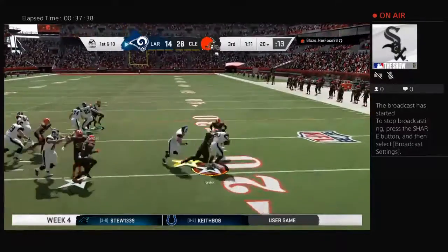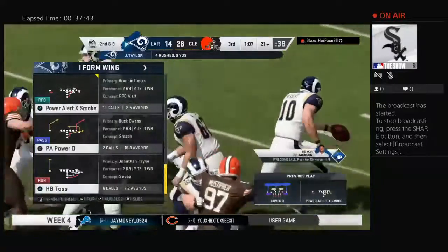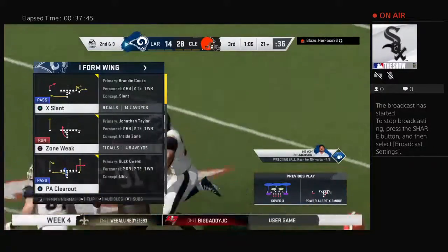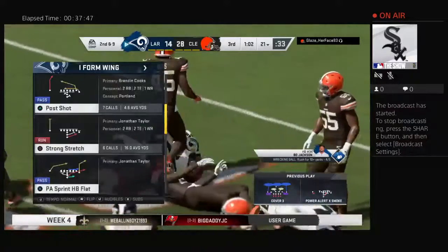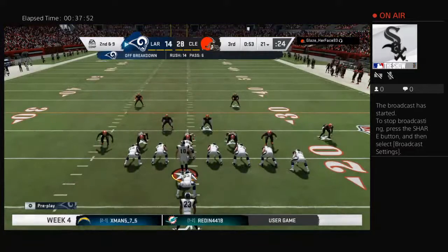On first down, it's Taylor. Fights forward for only about a yard up to the 21. If they want to start getting back into this game, it behooves them to get better on first down. Yeah, certainly not what they were looking for there out of the opening play of this drive.